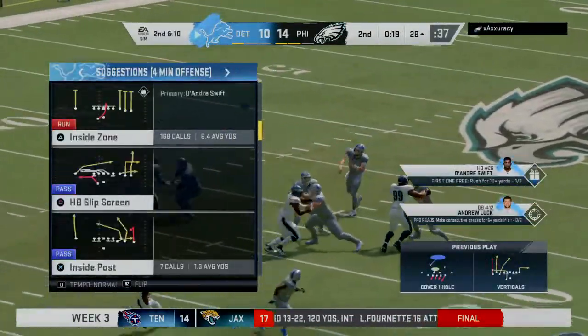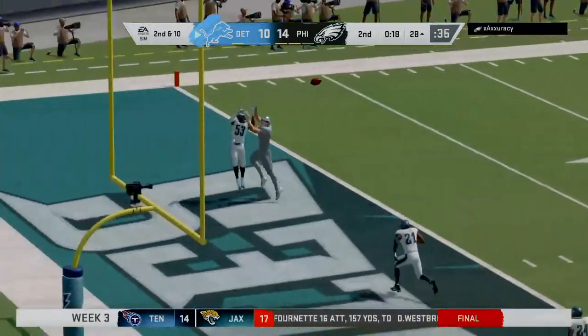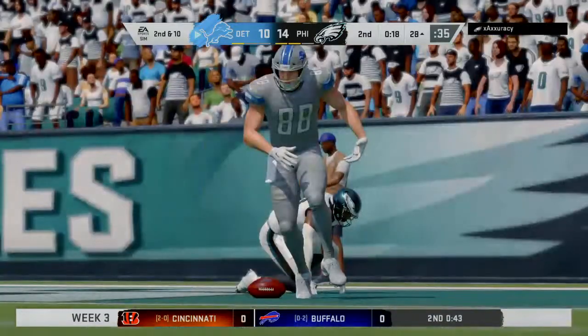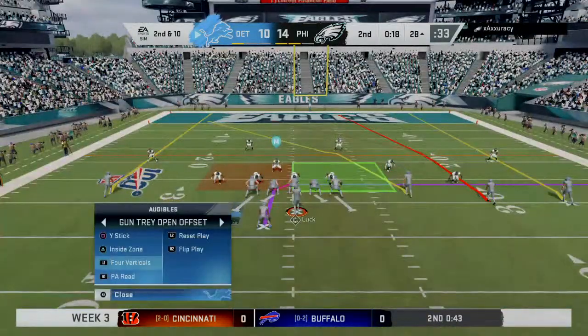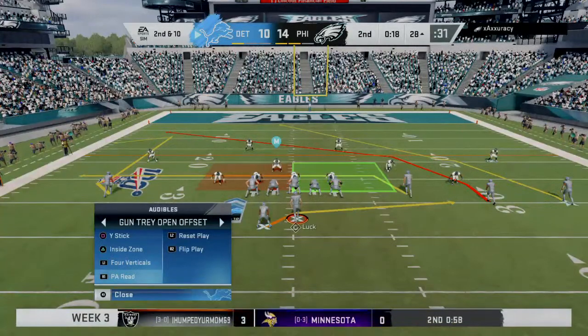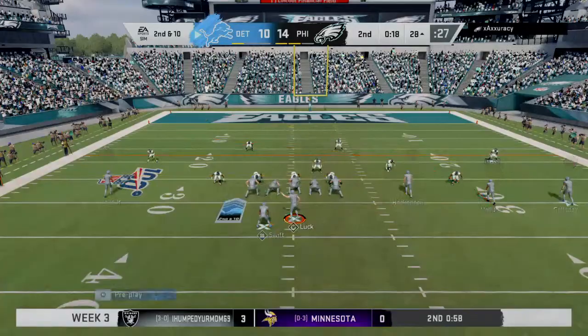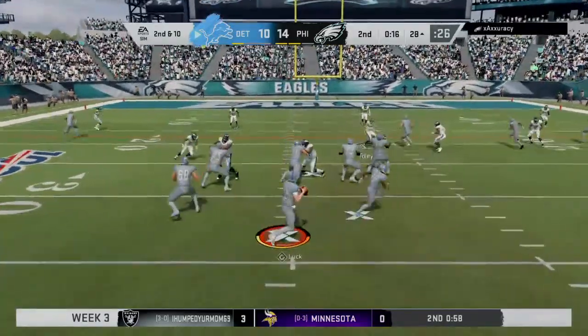The intended target, T.J. Hockenson, but it'll be 2nd down. Another dangerous throw there, partner. I mean, he's already thrown 2 interceptions here in the first half. I don't know if you want to keep throwing up 50-50 balls when you've had that kind of lack of success. Yeah, absolutely. Very well could have been a 3rd interception in half number 1.